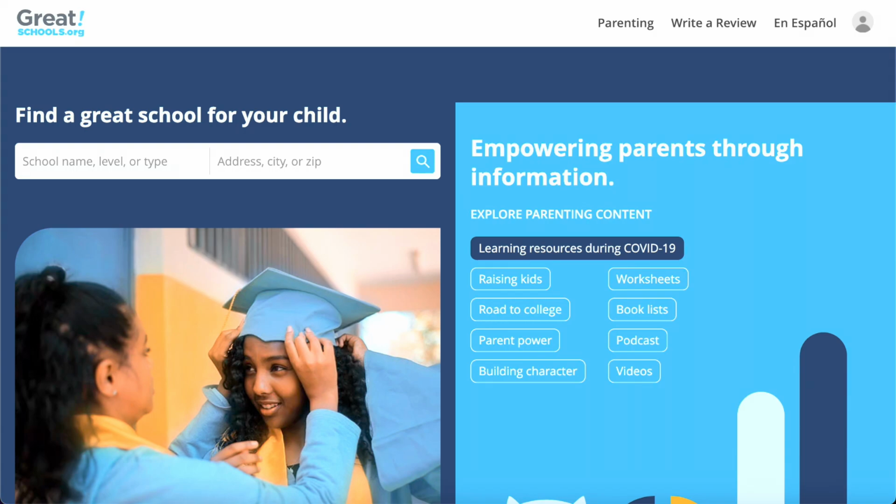I'm a numbers guy. I have an engineering degree, so that's just my nature. I look at that. Gradeschools.org is another one that you can look at, but that's more like parent ratings, so you can get some kind of squirrely little things that go on in there. So txschools.gov is what I look for.